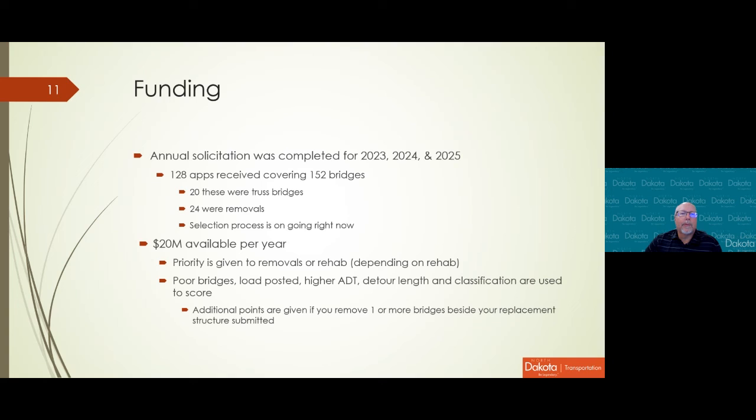Currently, we have available to us about $20 million a year for county bridges. That is up significantly. We used to get about $6 million a year for bridges. However, half of that was going for inspections and the load rating component of those bridges. So in essence, the last couple of years, we've only had $3 million for bridge replacements, even though we've been spending more than that. So this will be $20 million total a year that we will have available for bridge replacements or removals or rehab.